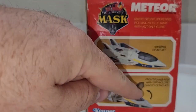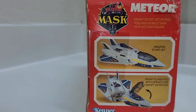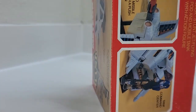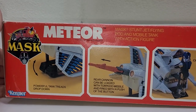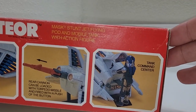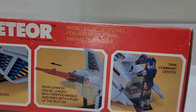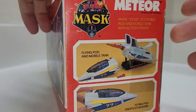Amazing stunt jet. Front flying pod with open close canopy detaches. Then at the bottom of the box, powerful tank treads drop down. Rear cannon can be loaded with torpedo missile and fired with the push of the button. So we'll see how that works. And tank command center. So there's a little spot for somebody to sit. So if you have another figure who doesn't have a vehicle, you can always have him hang out with Ace Riker and stuff like that.